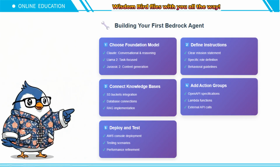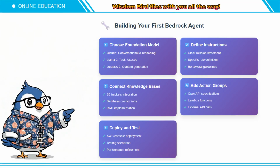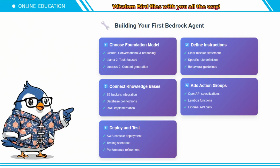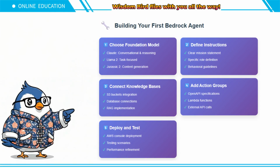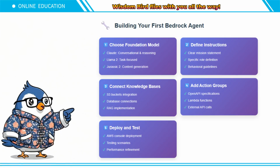Step 4, add action groups. This gives your agent superpowers. Define real-world actions using OpenAPI specifications and AWS Lambda functions. Your agent can now query databases, call APIs like inventory or CRM systems, process payments, update customer records, send notifications or emails. This is where Bedrock Agent goes from chatbot to digital coworker.